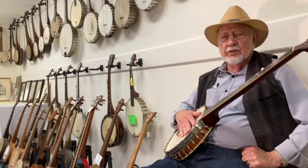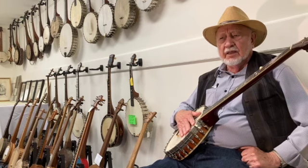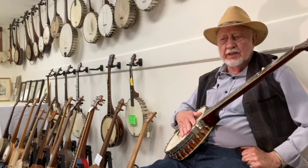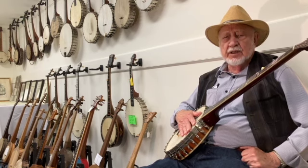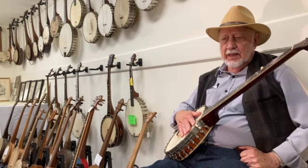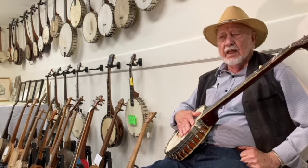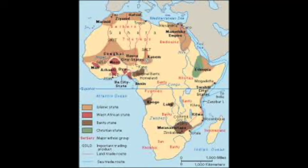Concept in regard to banjo and banjo history is creolization. A creolization occurs when two different cultures meet, and when they meet, different forms of expression emerge in art and in other ways, as well as language. The banjo is a creolized instrument.